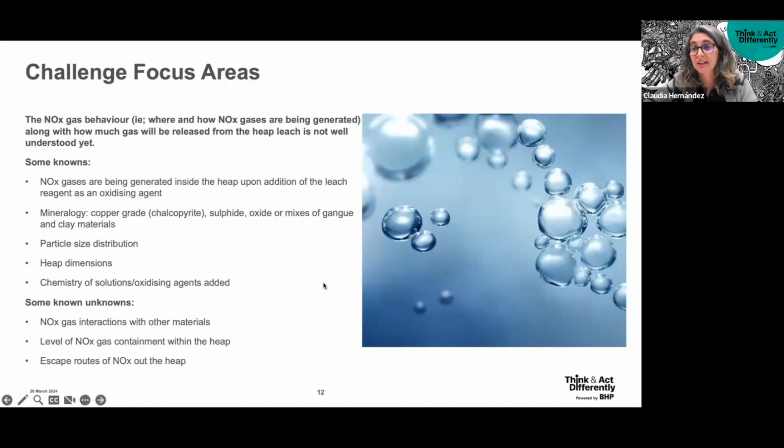Yes, in regards to timelines, as I mentioned, we have some testing facilities at a small scale that we can use right now to test new solutions. And we're planning to have a demo heap leach in operation very soon. That is a bigger facility to test the process recovery itself, the new leaching process recovery. So eventually that can also become a testing facility for whatever new solution we can find.